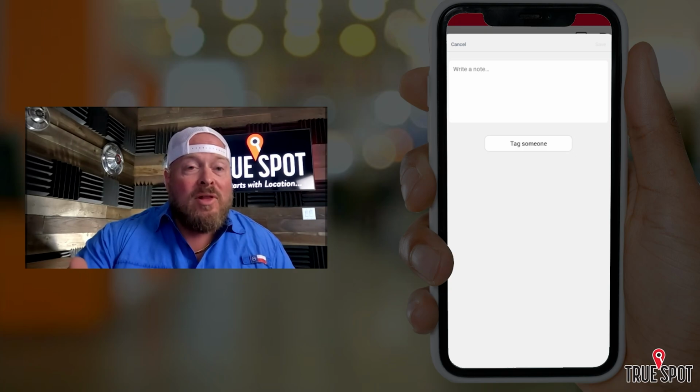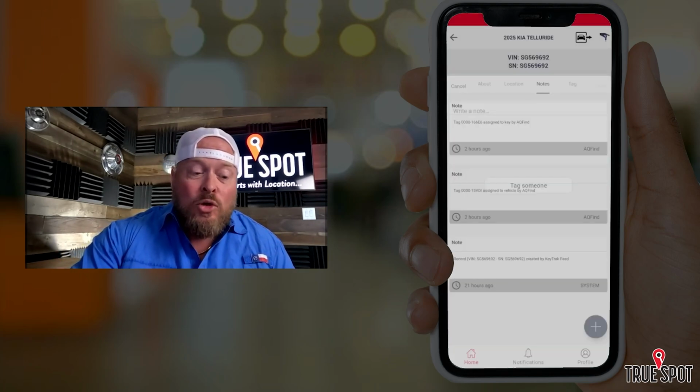So if you needed to tag a porter to let them know, hey, this has a dead battery, can you come charge it when you have a chance? You absolutely could do that.